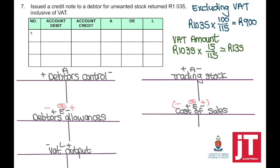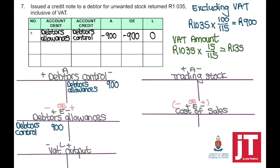Starting now with the selling price, the amount excluding VAT. It means that debtors control is going to be credited and debtors allowances is debited. Those debtors owe me less money, or that specific debtor. On my accounting equation, assets minus, because debtors control decreased, owner's equity minus, because my expense increased, it has a negative effect on the owner's equity. To show the VAT amount, debtors control is credited and VAT output is debited. Why? When we sold goods on credit, it means that that money was owed to SARS.